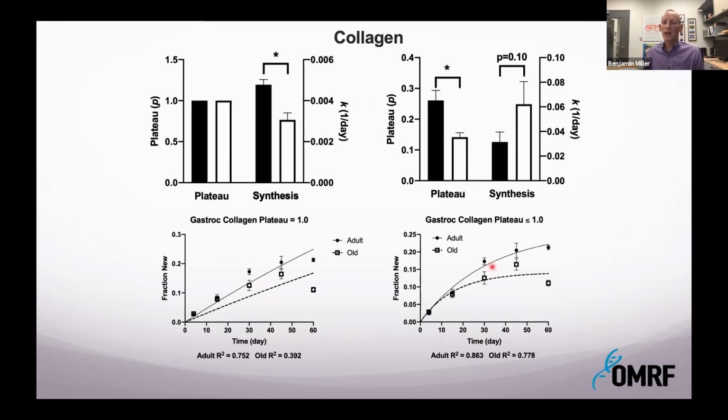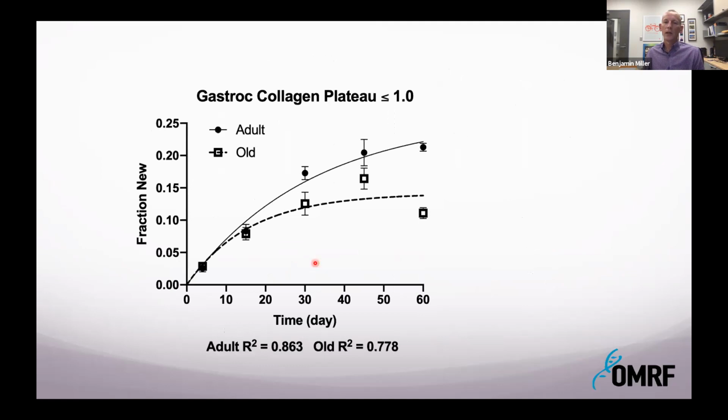But if we instead allow the plateau to go where it's supposed to go by fitting it with this curvilinear line, we see that, as in the data I showed you previously, this plateau decreases quite a bit, but the rate of synthesis to reach that plateau is exactly the opposite of what we saw if we predicted that it went to 100%. So whether we consider this plateau or not makes a really big difference in our calculated synthesis rates.